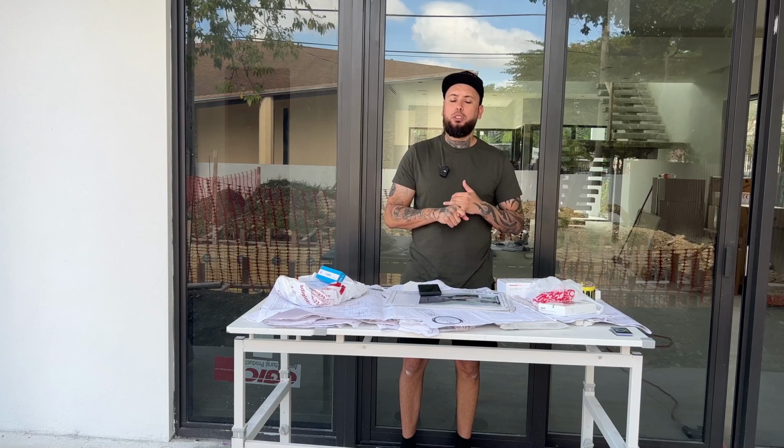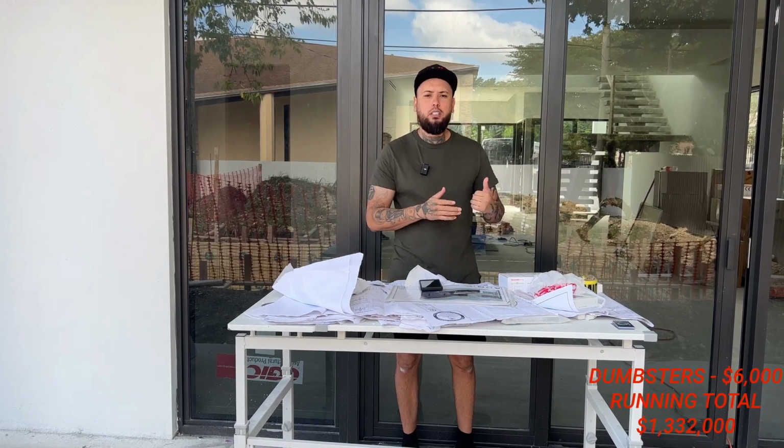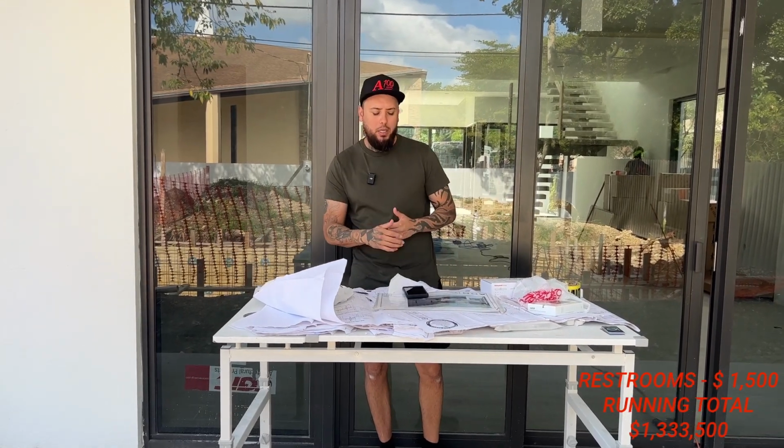All right. Now we also spent money on the dumpsters. So we needed about 6 dumpsters. Each dumpster costs about $1,000. So that's $6,000 in dumpster fees. So the porta potty is about $150 a month, and we're gonna have it here probably for let's say 10 months. So that's $1,500 in the porta potty cost.